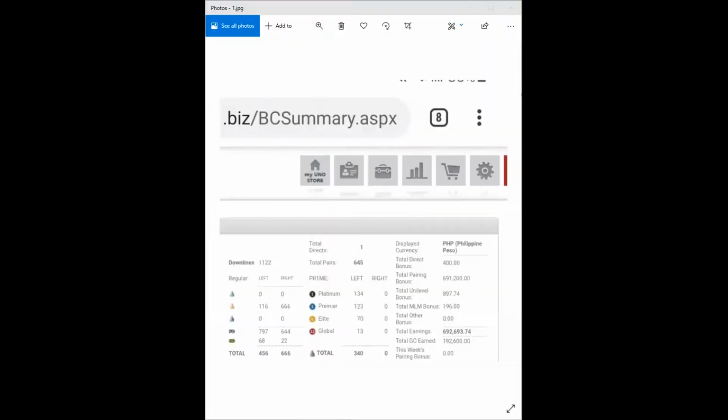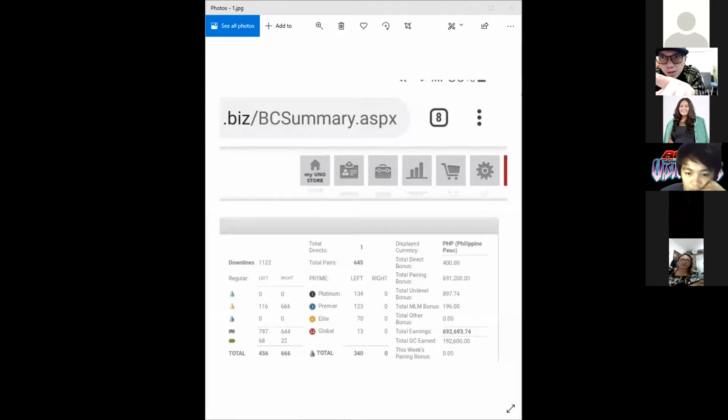So try to look at this account, guys. For this certain account, you can see on the top middle of the picture that on my account number 1, I have only one direct, meaning only one person directly believed in me in this kind of business. So I put him under this account. But what you can see is that even if I only have one direct referral, I was able to earn 800,000 plus pesos for this account. So how does it happen, when you only have one direct?